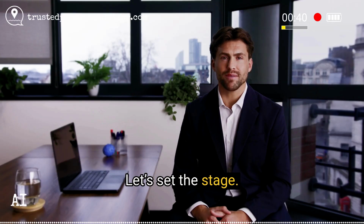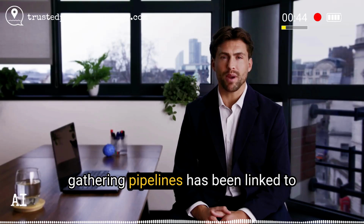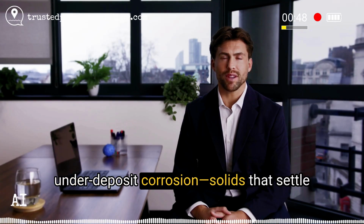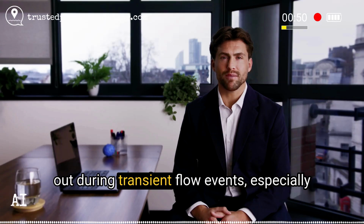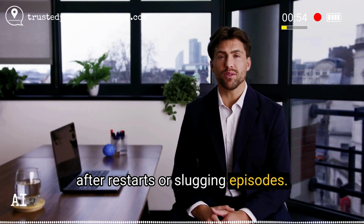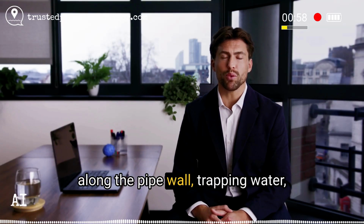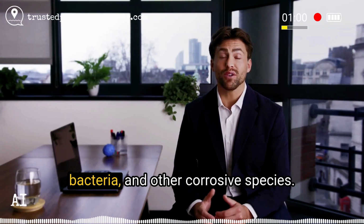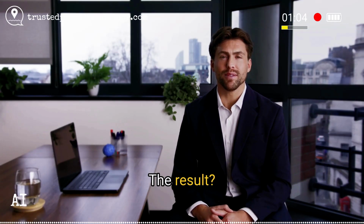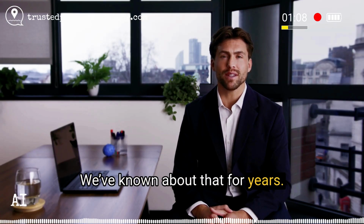Let's set the stage. Traditionally, corrosion in upstream gathering pipelines has been linked to under-deposit corrosion, solids that settle out during transient flow events, especially after restarts or slugging episodes. These solids create dead zones along the pipe wall, trapping water, bacteria, and other corrosive species. The result? Localized, accelerated corrosion. We've known about that for years.